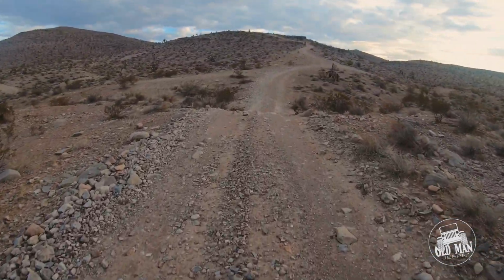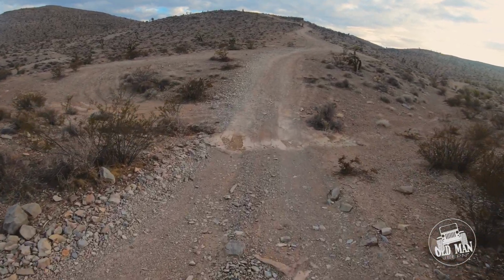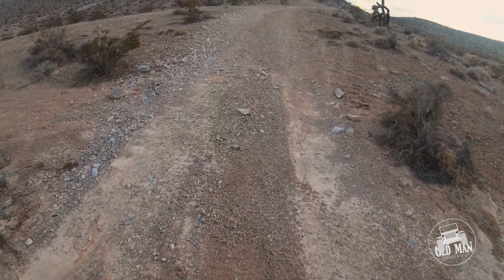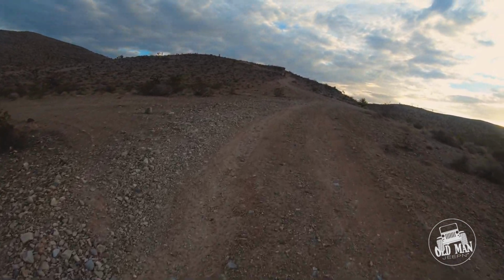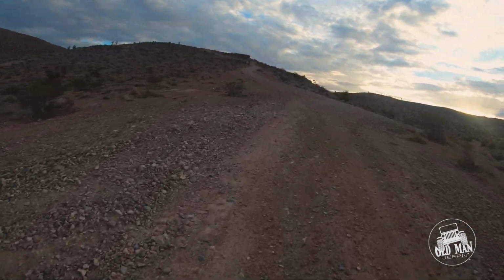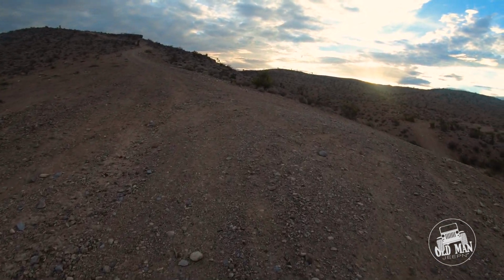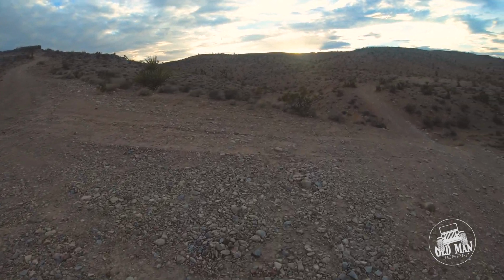We're almost to the part where it really gets fun. Up ahead is a hill that is not part of the trail. I call it Extra Credit Hill. It's a nice little climb, a little off camber, and it has a shelf at the top. So you're up and you're back. Just a nice little fun run, or climb in that case. So right there is Extra Credit Hill, and now we're going to proceed.